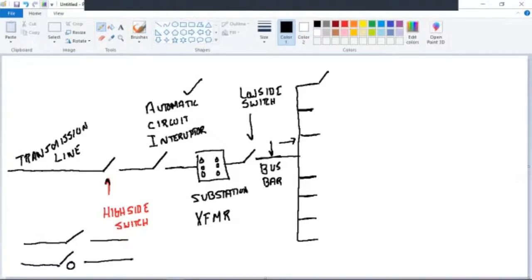Okay, I'm going to add a switch at every single point in this bus. Each one of these switches that I have at this location is called the bus side disconnect. The disconnect switch is on the bus side.